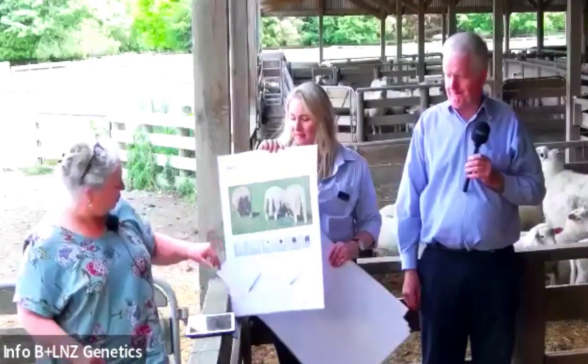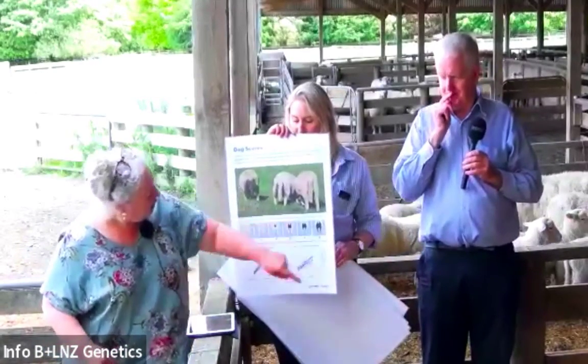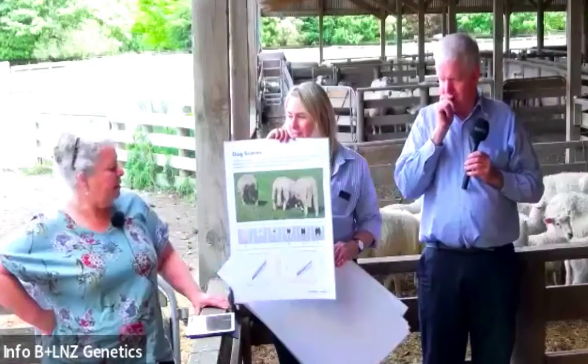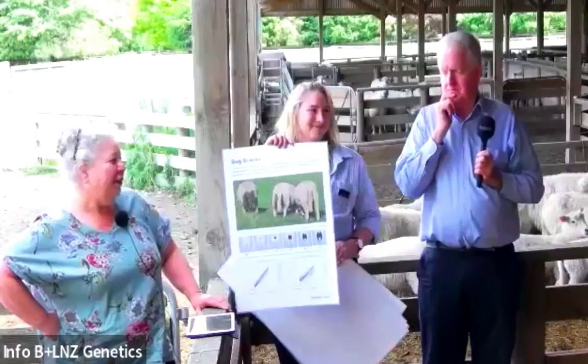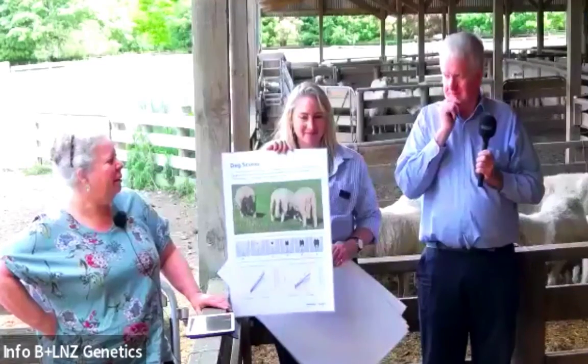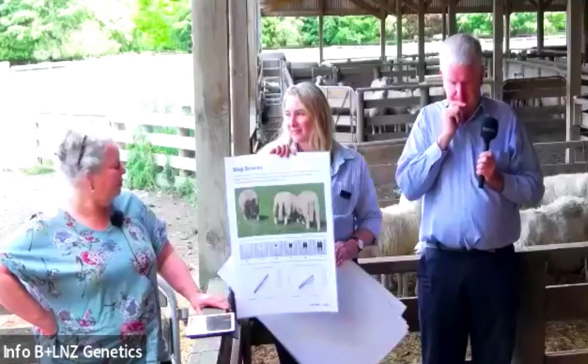So that's the pictures you saw earlier. So yep, these are the different sire lines. And one of the sire lines that went quite bad for dags actually had very short tails. So, you know, the comment that someone made earlier, that they can have short tails and still have dags, is very true.